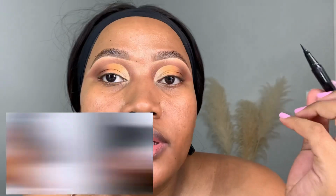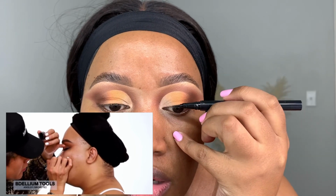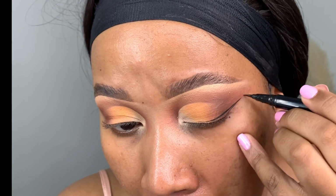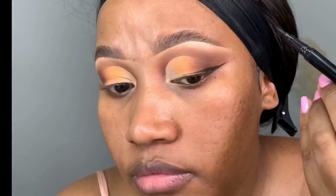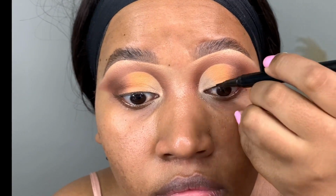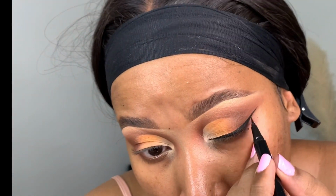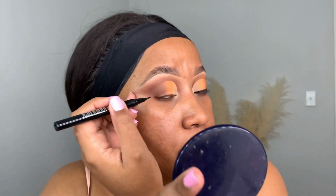Next I'm going to take Inglot's gel liner with the angle brush and really just draw on a straight, beautiful cat eye. The brush I'm using is Bdellium Tools 762. Okay, that's one wing down, one more to go. Because I have a hooded eye, I cannot afford to make my wing thicker than this.